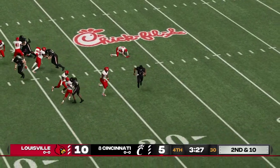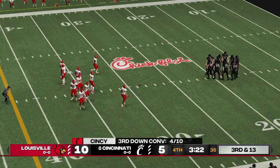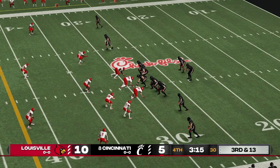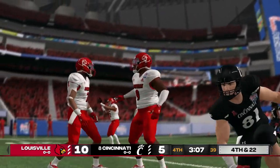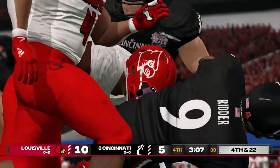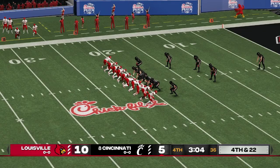They'll drop him for a loss. He wasn't decisive at all on that option. Once he kept it himself, there was no place to go. Retain possession of the ball there. After the sack, it's now fourth and long.